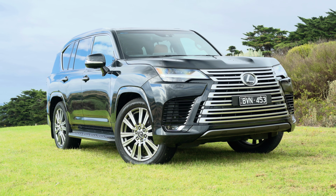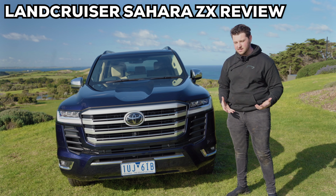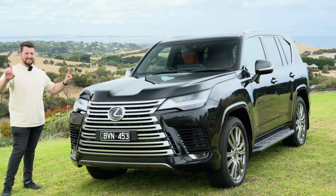I think it looks pretty sick. From the front, this or a LandCruiser? This one. This, of course.